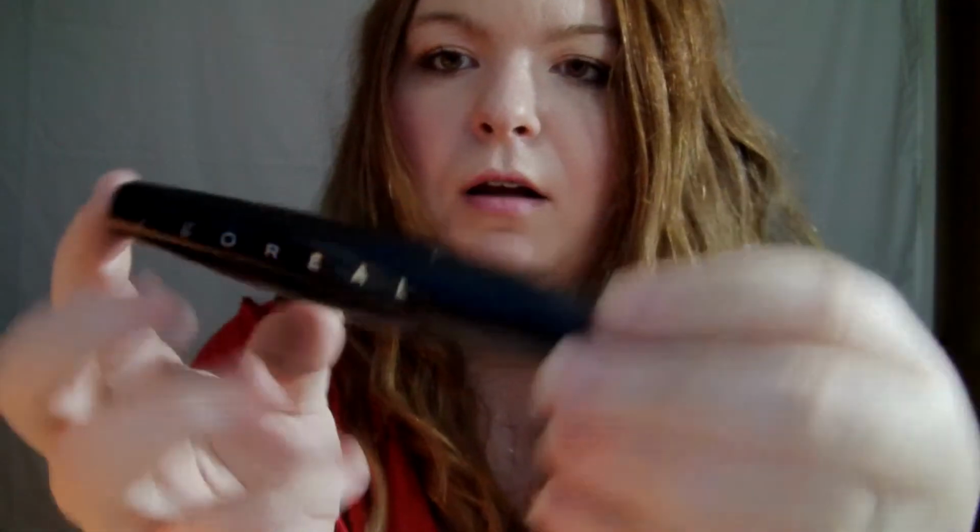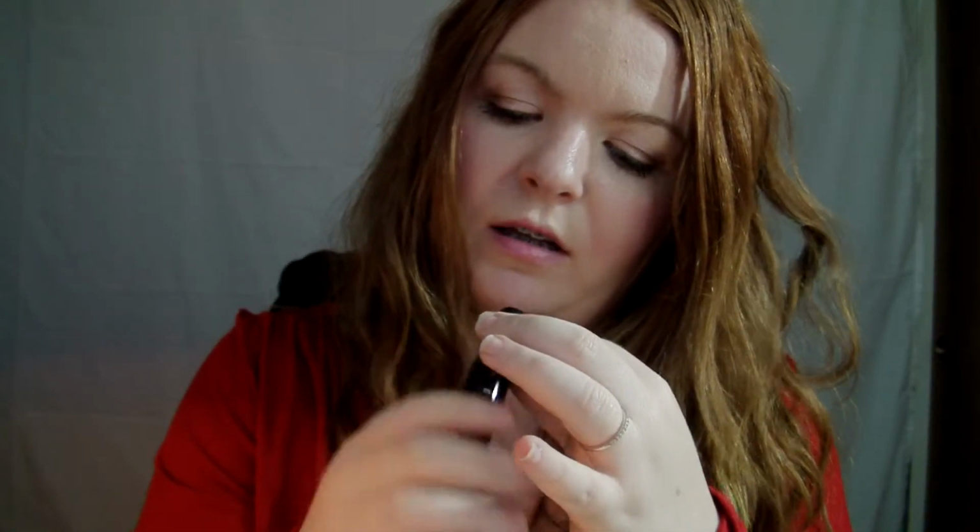I have a mascara. This is the L'Oreal, and it's in number 680, so it's probably black. It did start drying up. I did like the wand a lot, so if I didn't have a lot of mascaras, I probably would repurchase this one. I did like this a lot.